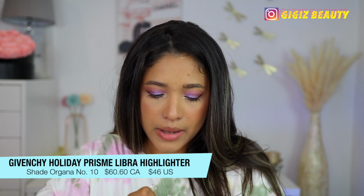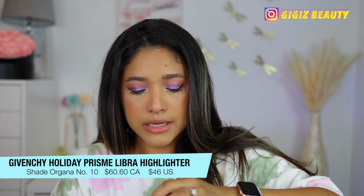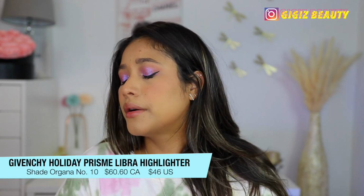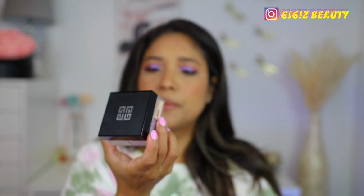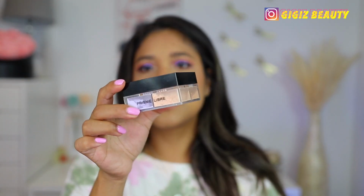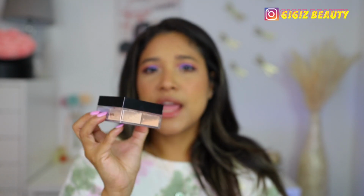Today I am wearing one of my holy grails from the brand, which is their loose powder, which comes like this. It is a correcting powder, and I think this is in shade 4, and you get a few shades in here. You see a lilac, a green, an orange, and a yellow, and you mix them all together and it's like a color correcting powder, and it is very, very beautiful and blurring. Every single detail of my makeup will be listed below.